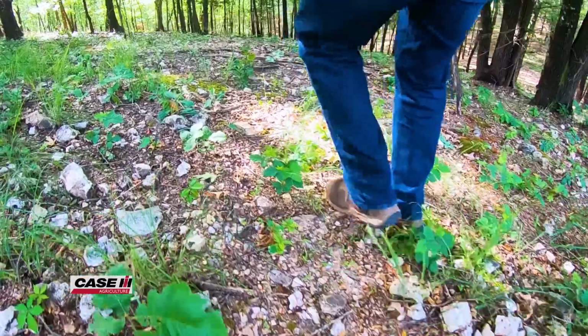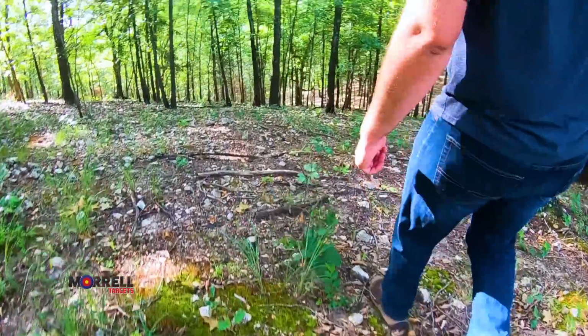So let's walk inside the timber and see what we find. I think we're going to see a great contrast to this tree that's receiving a lot of sunlight to trees that are inside the timber with more of a closed canopy, reduced sunlight, and I think we'll see a difference.